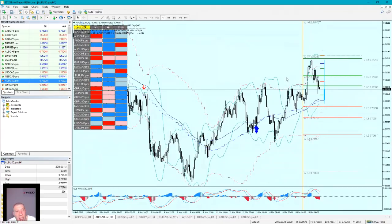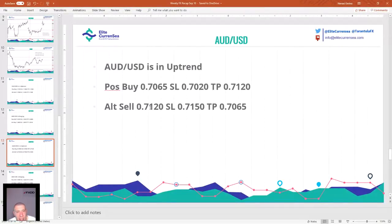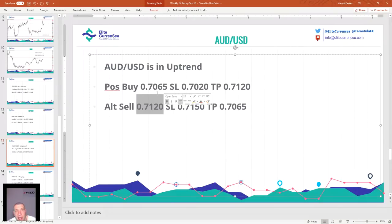Okay, so here, and 71.10 or, well, it can also be 20. 20 is maybe even better, because this is confluence of daily H5, weekly H4, ATR pivot point. So I would say 71.20. Yeah, that is it. 71.20 is sell, buy is 70.65.